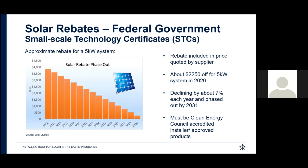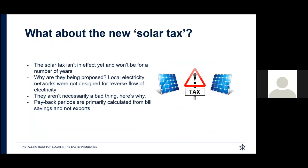But look, what we're saying is for about a 5 kilowatt system, you're going to enjoy about $2,250 back from the federal government. That rebate does decline by about 7% each year, but that's not a big enough amount. It represents a few hundred dollars. So don't be rushed into it before Christmas under high pressure. However, I'd encourage you to step into this market. Certainly, you're online now listening. I think you're interested. It's well and truly in your interest to follow it up.